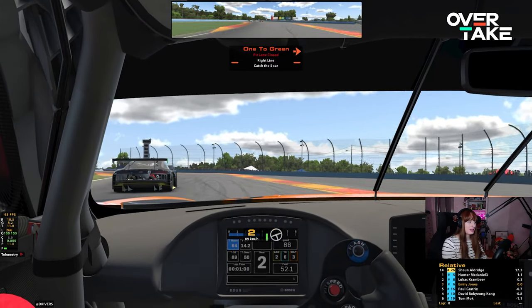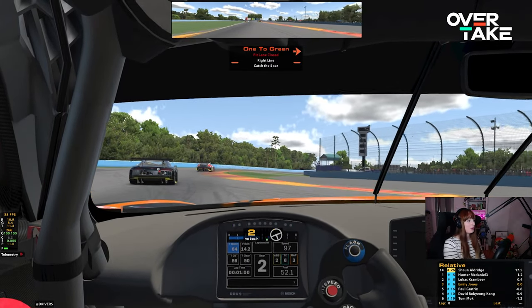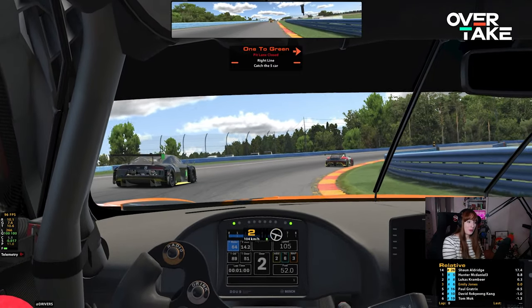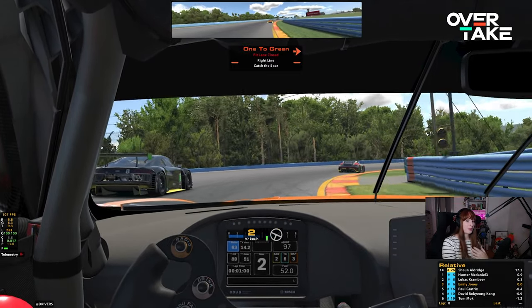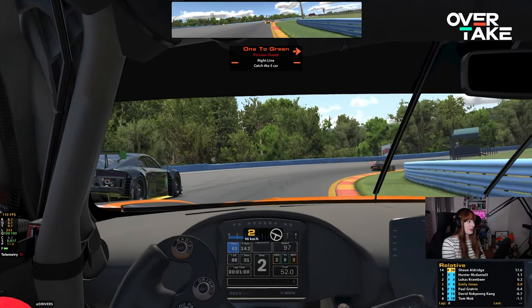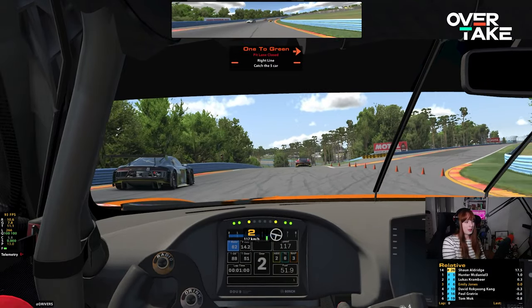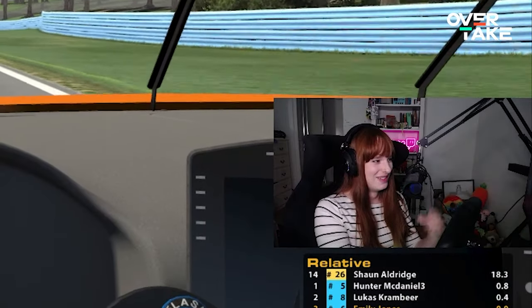Knowing how these races go on iRacing, when they call the green flag, we'll probably get the green flag before the last couple of corners. So we'll probably still be on the boot when we get the green flag, and as soon as we get the green, we can race. So it's a little bit different to things like ACC, so we'll probably be single file pretty early. We'll see how it goes.